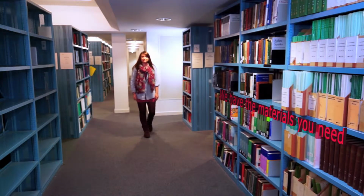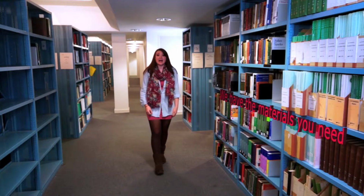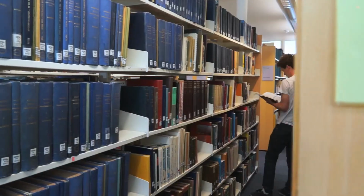Liaison librarians manage the resources for your course. They try to make sure that everything on your reading list is available from the library and that there are enough copies of key texts. They can also direct you towards other relevant materials in the library's online and paper-based collections.